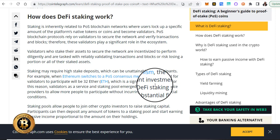Out of pocket. Okay, so I'm going to show you how you can leverage $100 contracts and do the exact same thing. Now, for this reason, validators as a service and staking pools emerged as DeFi staking service providers to allow more people to participate without incurring substantial financial conditions.